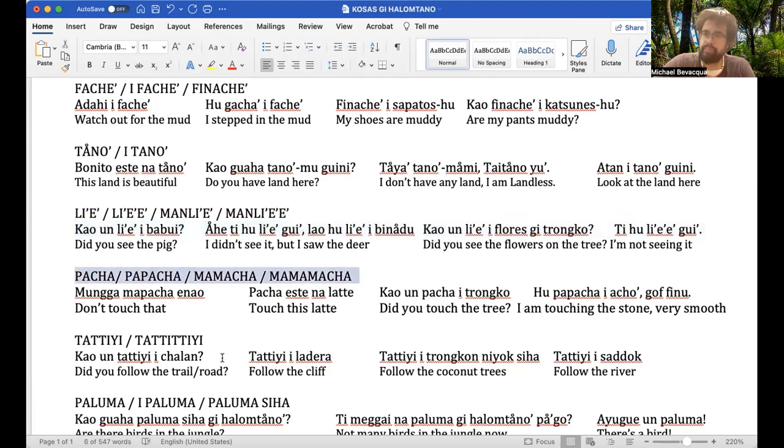All right, next. Patsa. Papatsa. Mamatsa. Mamamatsa. Patsa means to touch. Munga mapatsa. If you have small children or even adult children, you need to know that phrase. Munga mapatsa. No, don't touch that.